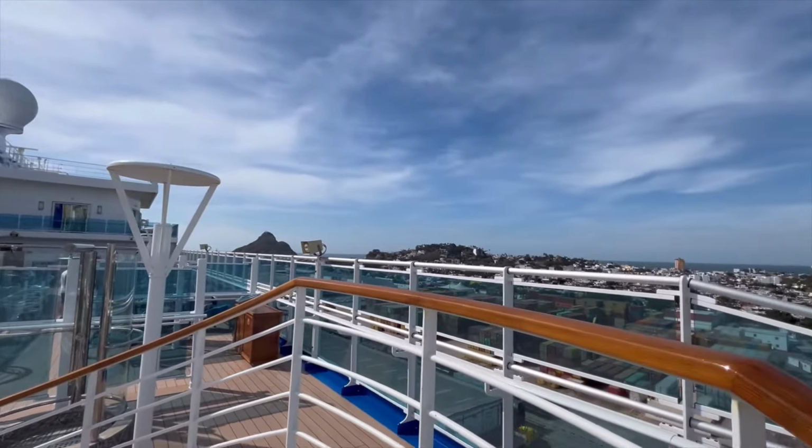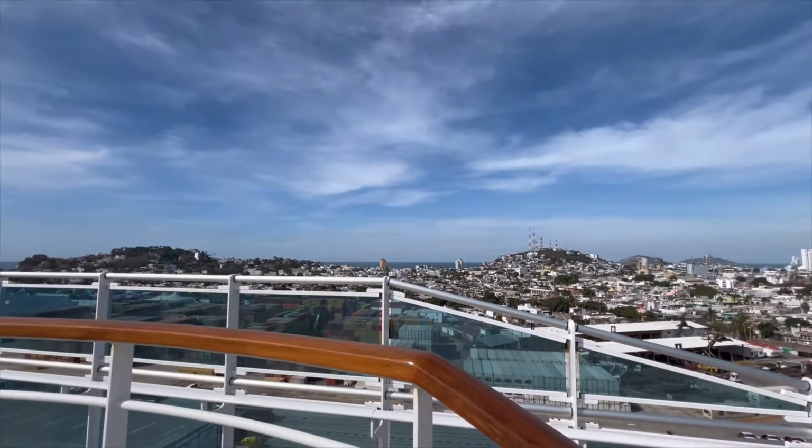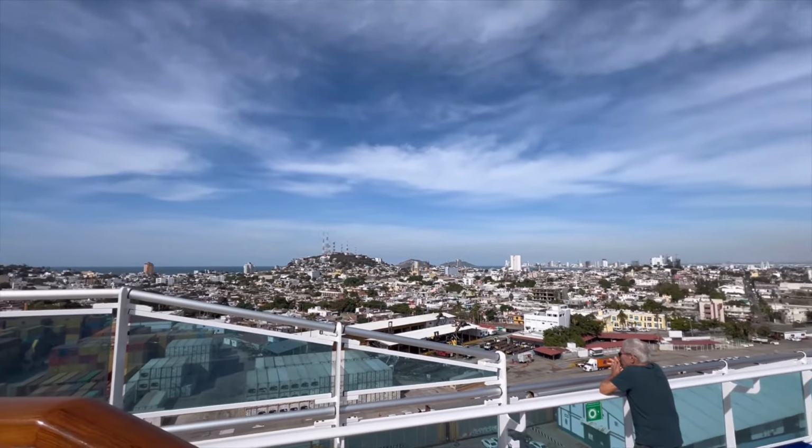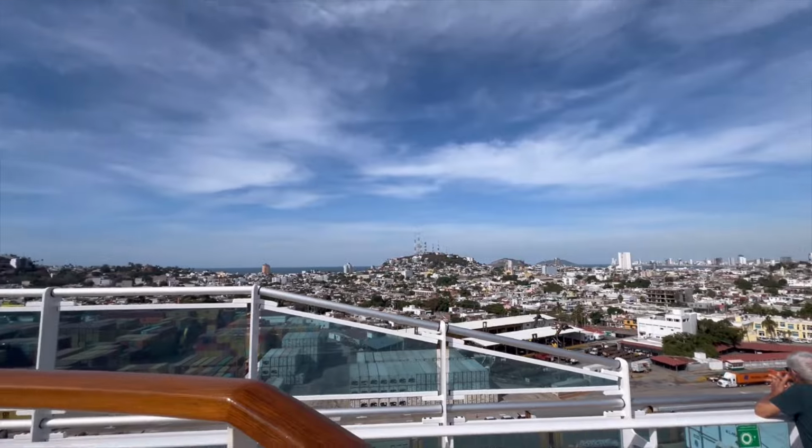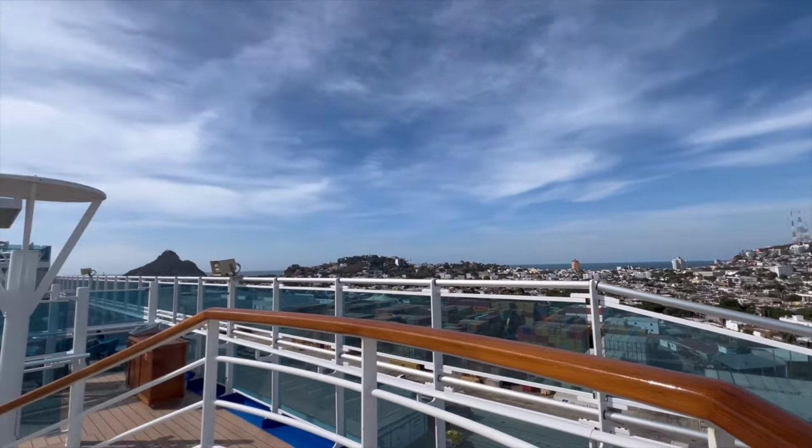We are just taking in the view of the city of Mazatlan while we wait to get out of the ship to go to town.